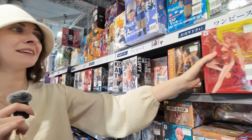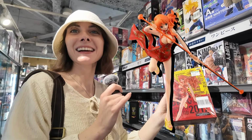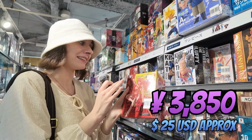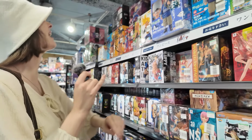Ooh, we also have Nami as well. This is a... not my favorite costume of Nami. I mean, she's beautiful, of course. This one is roughly 3,850 yen. I'm trying to see what else we have.